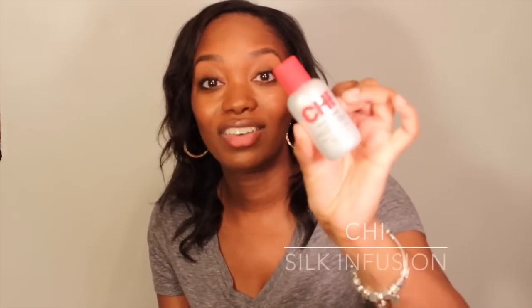I do use this if I'm styling my hair. For example, I did it with this hairstyle. I put some on there before I started the curling process. This smells like a man. It smells good. Love it. Oh, I didn't tell you what it was. It was Cheese Silk Infusion.